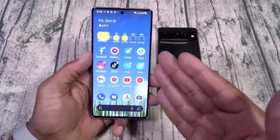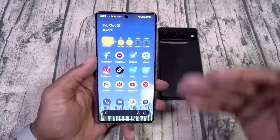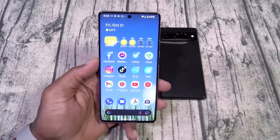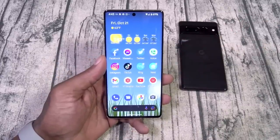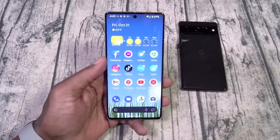I'm a social media savage. I've got accounts on every social media platform, so I get a lot of notifications. My battery is going to drain faster than the average person's. But here's my usage. Let me talk about my usage with this phone.